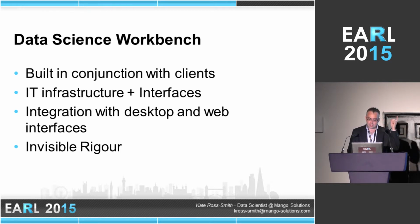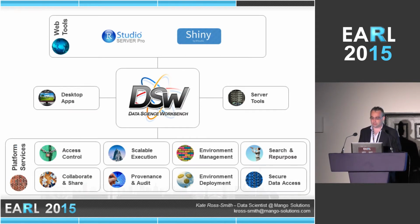So this is the data science workbench right now. It's a big fluffy drawing, apologies for this. But basically, the important thing here is in the background you've got lots of services. We've embedded things like security, search using Solr, which you'll see in a second, audit, sharing, and Docker, essentially environment deployment. So when you come back and rerun that code that you did last year, you're using the same packages, the right version of R and so on.